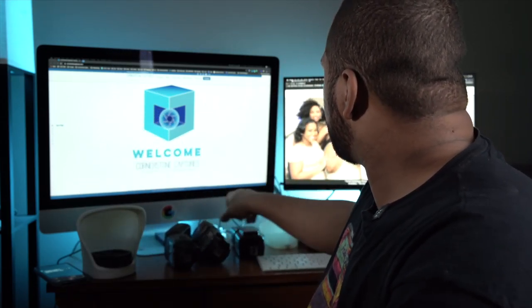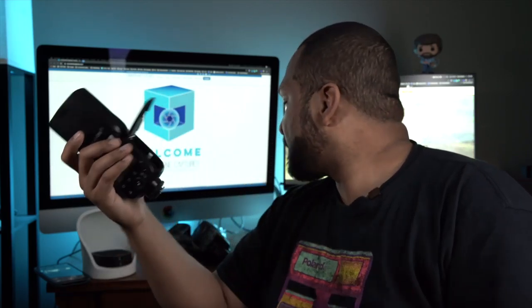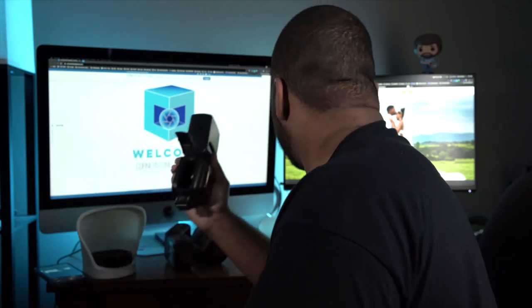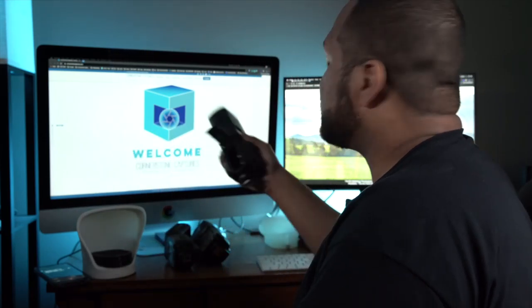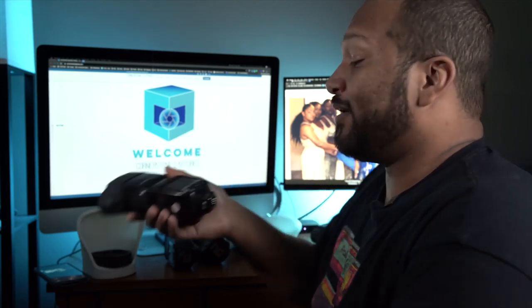But I found that Flashpoint, Godox or whatever you want to call it today, I'm going to call it Flashpoint because that's what I have. They made the exact same flash, but it uses lithium ion batteries. And this one's empty, so let me show you guys. Grab another one because I bought multiple.